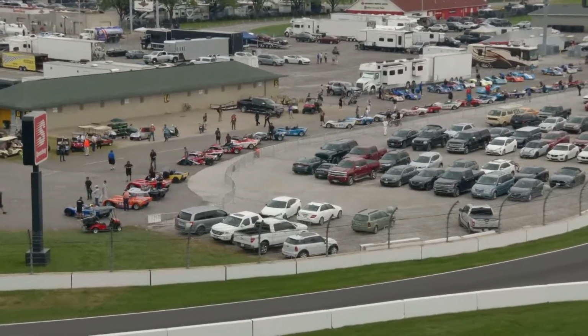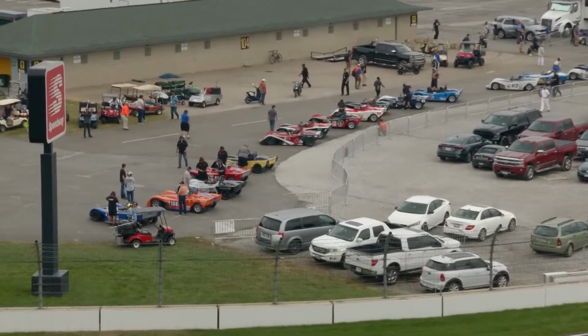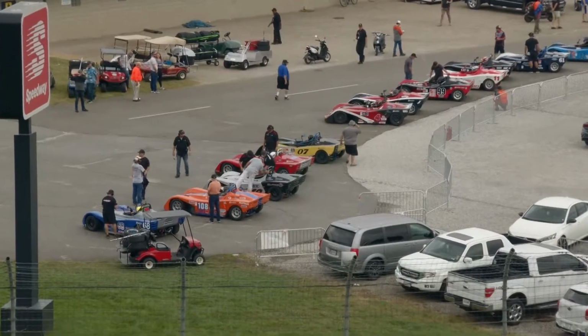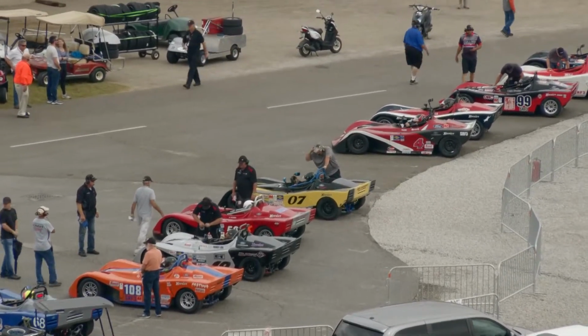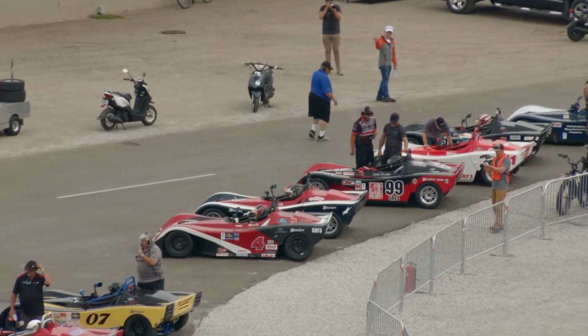In fact, there's so many of them, they only allow 72 cars to take the green flag, which means about 20 or so had to do a last chance race a couple of days ago. They're now in the field, but you are going to see just this sea of Spec Racer Fords coming down to take that green flag in a little while, and it's going to be an amazing start to watch. It is, and that start means we're going to be funneling 72 cars into turn one at Indianapolis Motor Speedway.